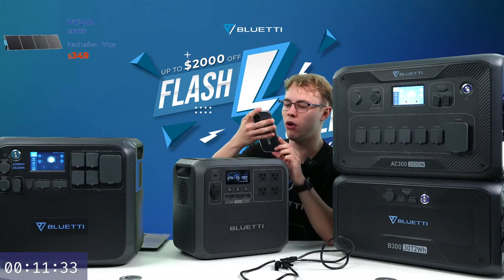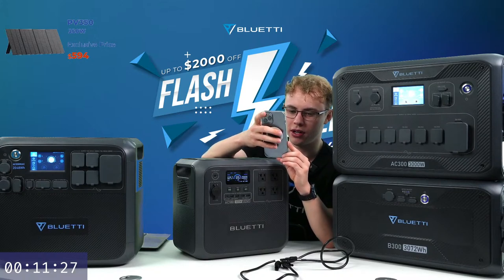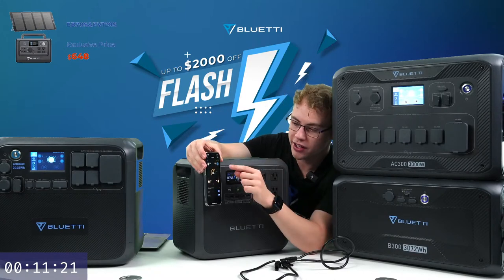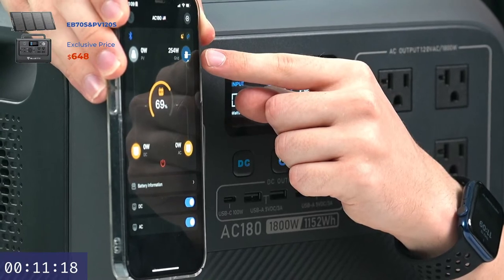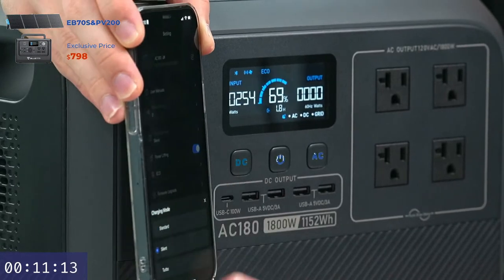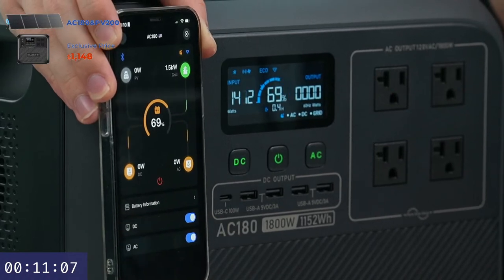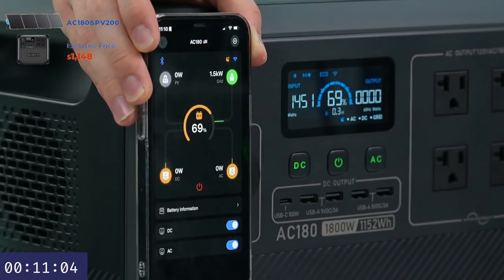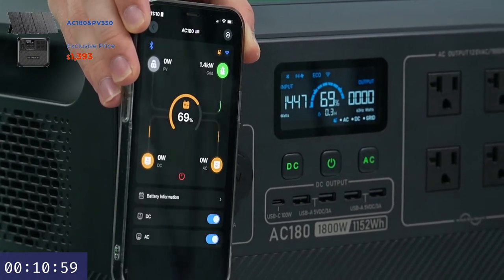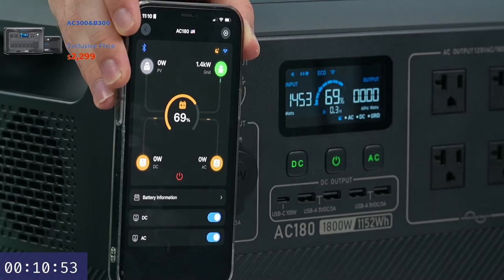All right, so let's go to the app. I'm going to connect to AC180 right now. There we go, I'm connected, and it shows 254 watts of input. Now I can try changing it from silent to turbo. Let's see what happens. Okay, and now we have 1,450 watts of input under turbo charging mode. Now the fans kicked on, I can hear them. But yeah, 1,400 watts of input under turbo charging mode.